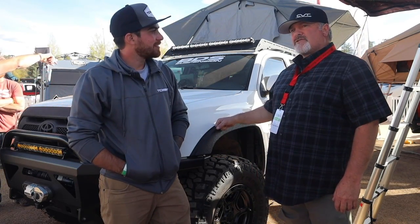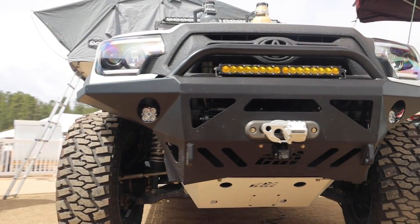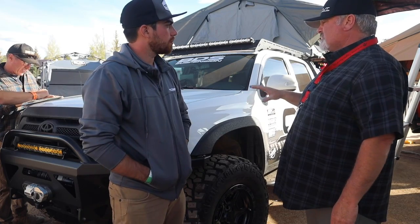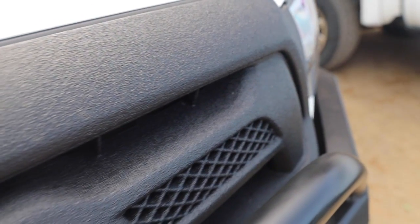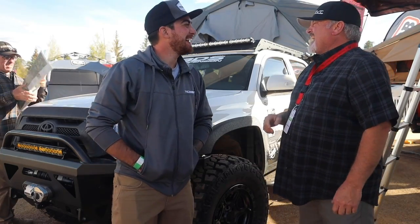Well, actually, Rockstar Garage built it for us. It's been down there since October, mostly waiting on parts to get in. But basically a brand new truck, our '14 long bed, with just a bunch of new upgrades finally to get this going. If you have to choose one upgrade, is there one that you really like? If I could name them all, I really don't have one.